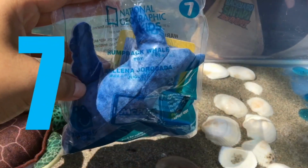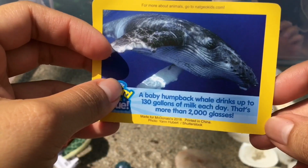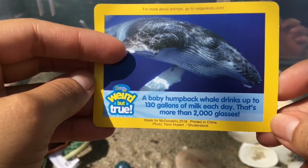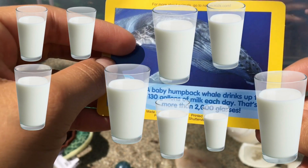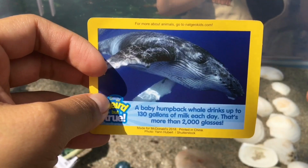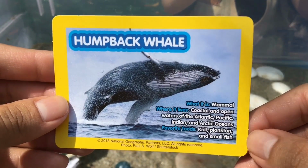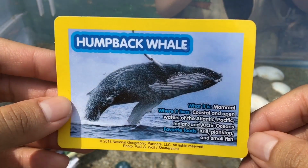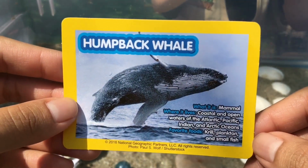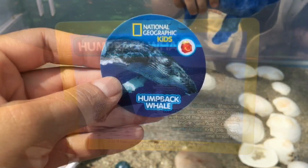Number seven, the humpback whale toy. A baby humpback whale drinks up to 130 gallons of milk each day. Big. That's more than 2,000 glasses of milk. A lot of milk. Humpback whale is a mammal. He lives in coastal and open waters of the Atlantic, Pacific, Indian, and Arctic oceans. His favorite foods are krill, plankton, and small fish.